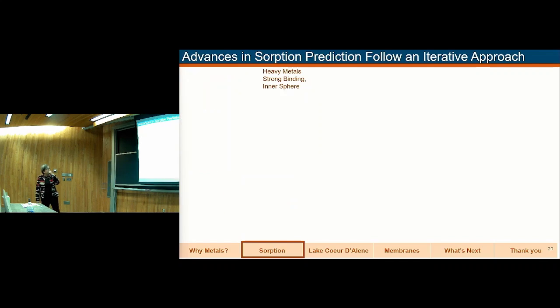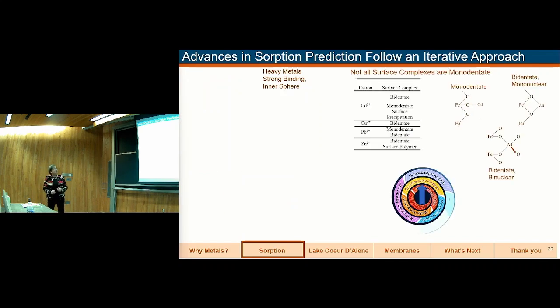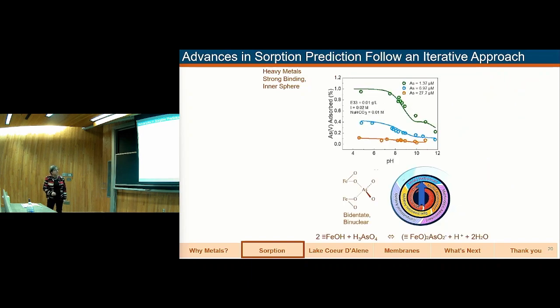Okay? The next one that came into play was the fact that not all surfaces bind with one cadmium going to one iron, or one metal ion sorbing directly through an oxygen to the iron. In some cases, like for zinc, you may have zinc bound to 2 oxygens with a single iron, or in cases like arsenic, you're going to bind to 2 different iron groups. And that came from also doing X-ray absorption spectroscopy, where you can identify what surface complexes actually formed. And so for arsenic, we get this bidentate binuclear process. We rewrite our surface complexation model to account for those 2 surface hydroxyl or iron hydroxyl groups, and we can predict our data again, and we get good fits. So we've refined our model again.